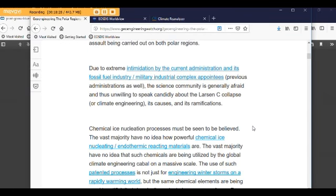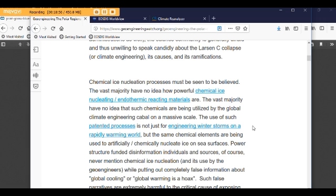Due to extreme intimidation by the current administration and its fossil fuel industry, military-industrial complex appointees, previous administrations as well, the science community is generally afraid of, and thus unwilling to speak candidly about, the Larsen C collapse or climate engineering, its causes, and its ramifications. And I showed that A68 that broke off. I showed that every time we look at the Antarctic and how it's moved around. I showed that a couple of days ago.